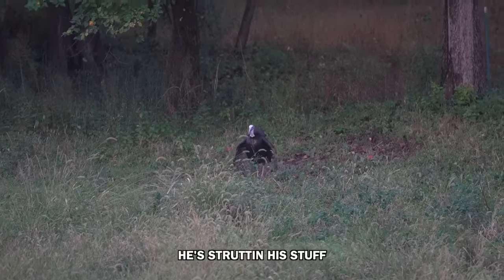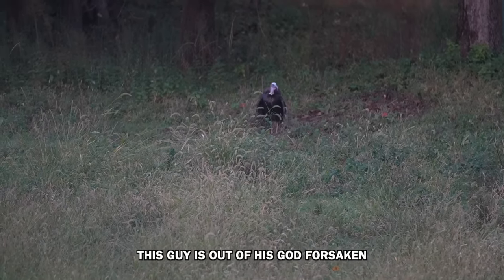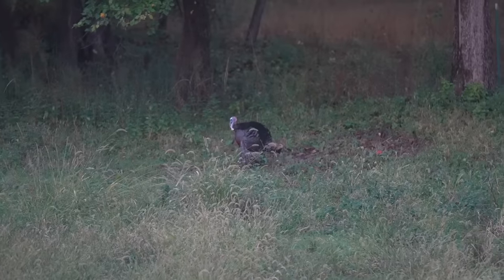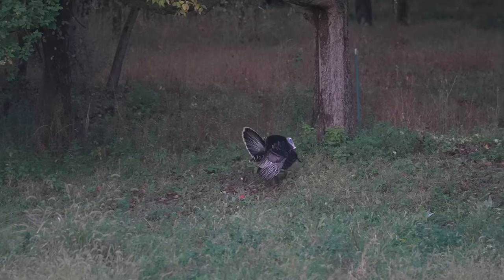What's he doing? Strutting and stuff. He's just getting after it right then and there. I think so. It's 8 in the morning. What's Buddy doing over here? He's just, honestly, getting after it by himself.